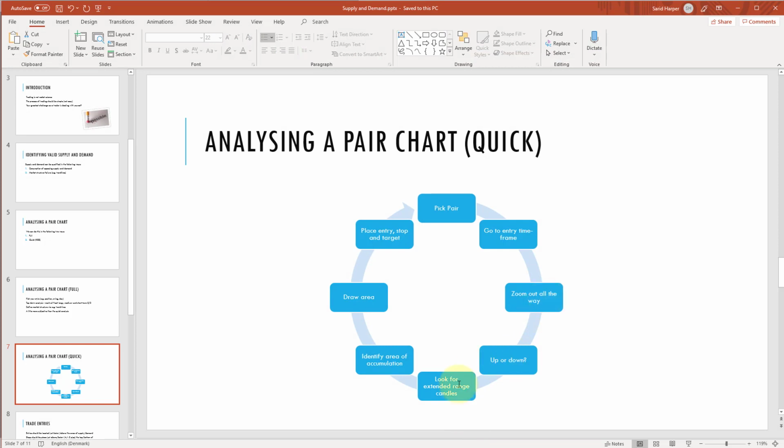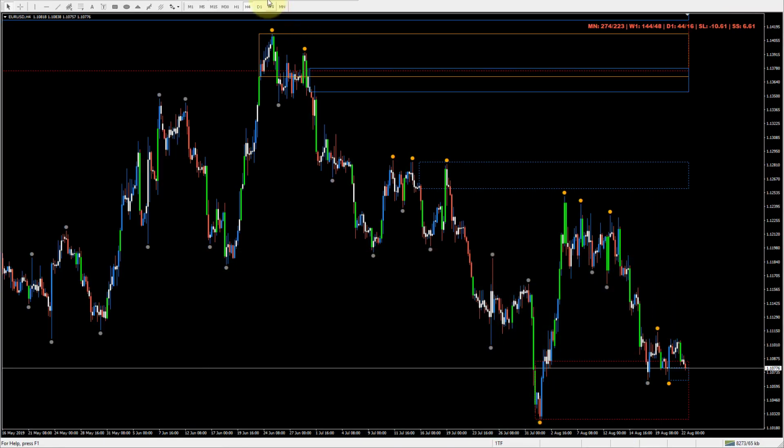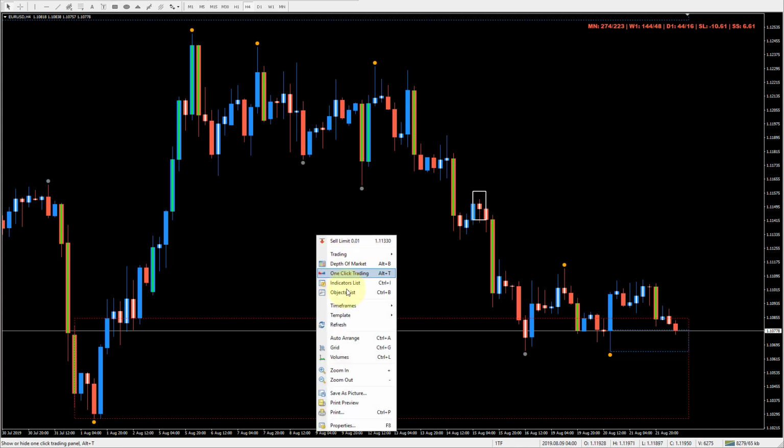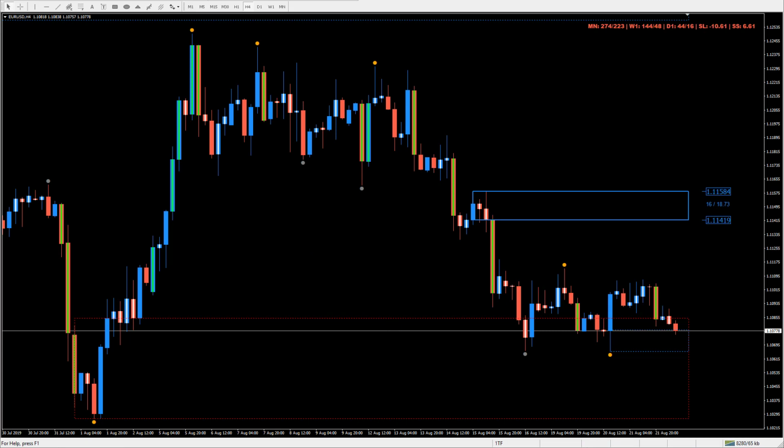Okay, so we go back to the slide. We found this, the extended range candle, the price imbalance, identify the area of accumulation, which we've done, and then we draw it. So let's zoom in. Accumulation, accumulation, not accumulation. The body of this is in the range of the previous, the body of this is in the range of the previous, the body of this is not in the range of the previous. Okay, what does that mean? Well, that means that the area goes from here, from the high of the area of supply to the lowest side of the body, which is either this one or this one. So we'll just mark it off like that. So this is the area that we are interested in looking at.